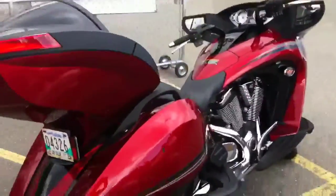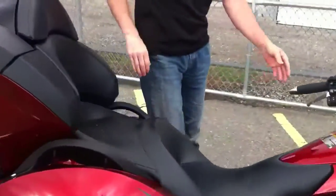You are correct. This is Victory's flagship bike. It's their high-end touring bike, and is designed to travel anywhere, long distance, in complete comfort.